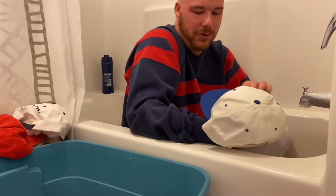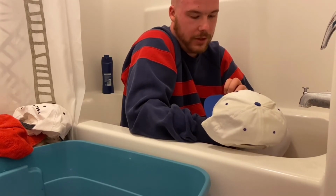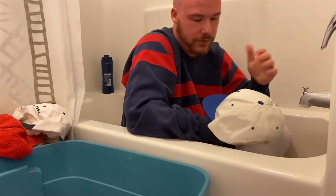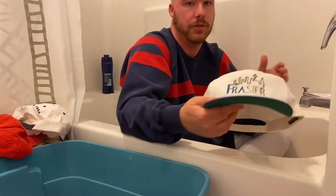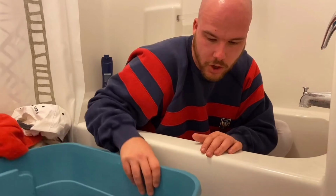I don't know, maybe it's only worth 50 bucks. I mean, it's also only listed for 150, it hasn't sold for 150, but this hat is probably going to be one of the most expensive hats that I've sold, hopefully. So that's pretty much all of the hats that I have.